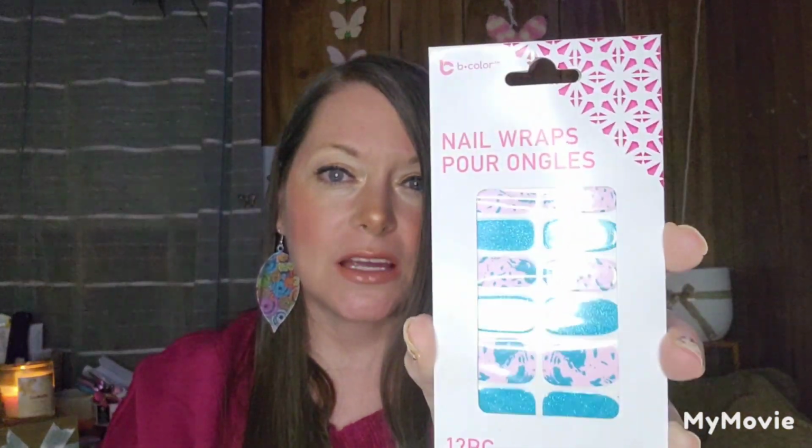I also came across some new nail wraps. Now, I did spill my drink on the outer packaging of three. It got on three of them, so I had to take them out of the packaging, but I didn't get it on one of them, so I kept the packaging on one of them, but it's by B Color. So this is what it looks like in the packaging.